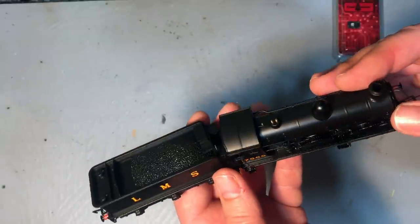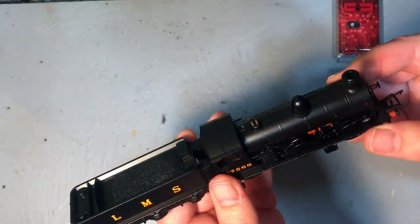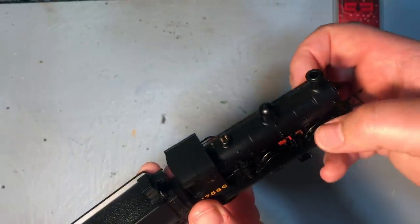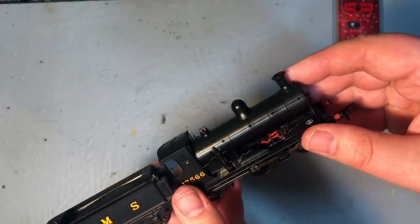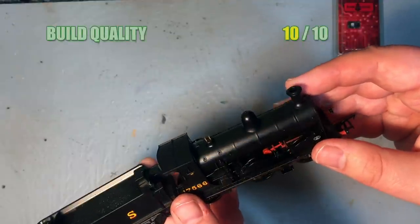Gone are the days where we see a rain of small pieces into the box that leave a user quite puzzled as to where they're supposed to go back to, and living in fear of handling their prized models. Not so with these, and they should stand up to everyday usage without any problems whatsoever. So I've got no qualms about giving these a 10 out of 10.